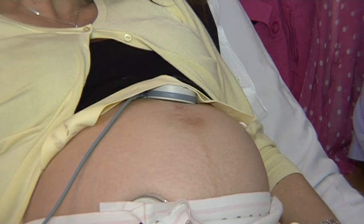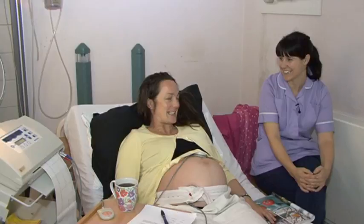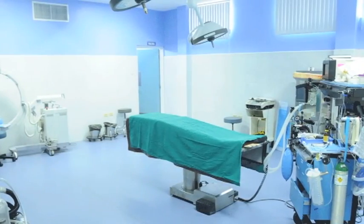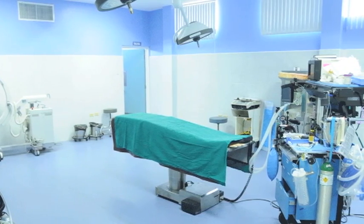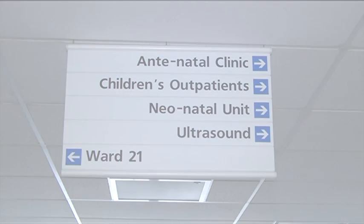Most women will experience a vaginal birth, but for those women and babies who require an emergency or planned caesarean section, we have a dedicated theatre and team on labour ward. If you are not going home from labour ward, you will be transferred to our maternity ward, Ward 21.